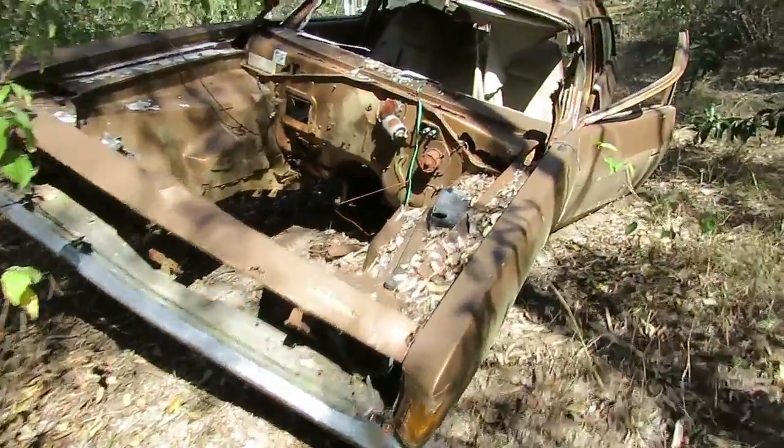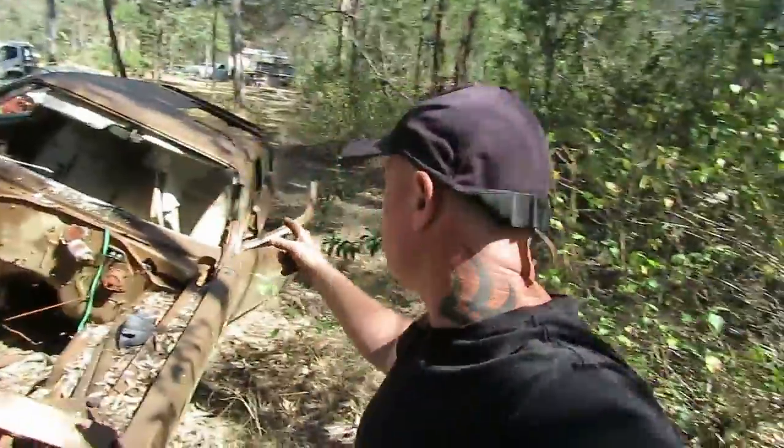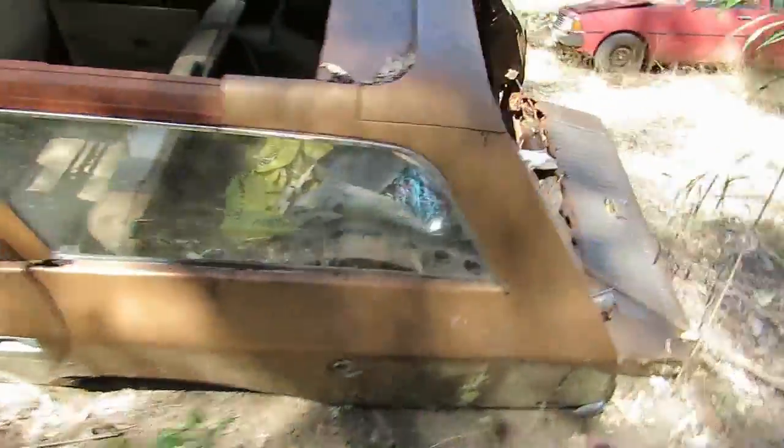There's a few bits and pieces on that. I need a front seat for my sedan. I wonder if I just put a bench seat in it. I don't know if it's really... What do you guys reckon? Should I try and buy this bench seat and put that into the VH? I don't know. Anyway guys, it's just cool. You never know what you find, and there's that phone ringing again. Alright, formula. Here we go.